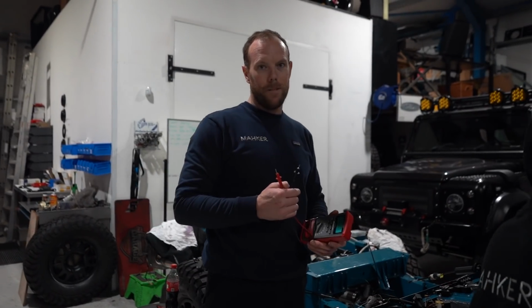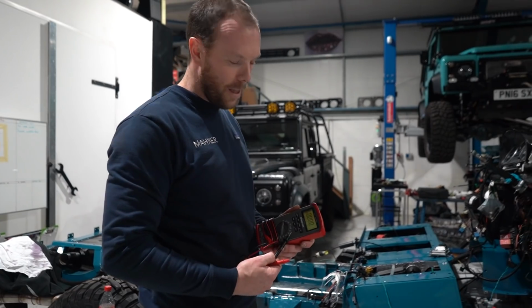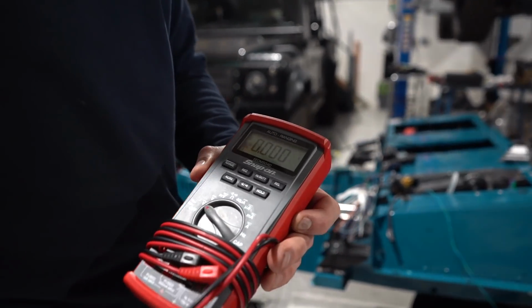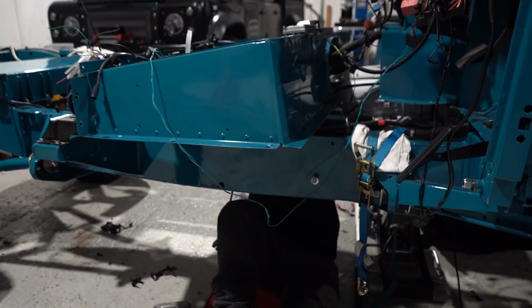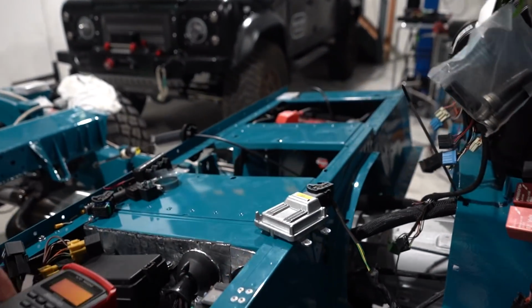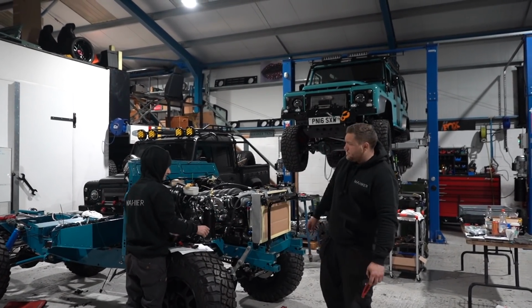Our old faithful voltmeter died last week, so I had to remortgage the house for starters and buy this Snap-on voltage meter. Isn't she pretty? What does this do, Sam? It reads resistance, it reads voltage, it reads amperage, it reads pulse width modulation. There's loads of things. It even reads temperature.